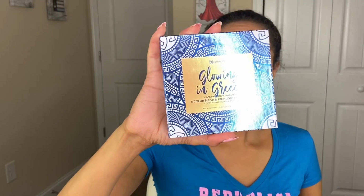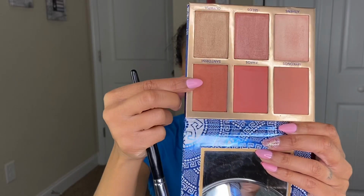Moving on to the face because we're almost done. So I'd like to go in with my Beige Cosmetics Glowing in Grease palette. You guys know that I love this palette. Let's go in with the shade Santorini right here. So I think this would definitely complement the look. I love the orangey hue that I have going on with my eyes.